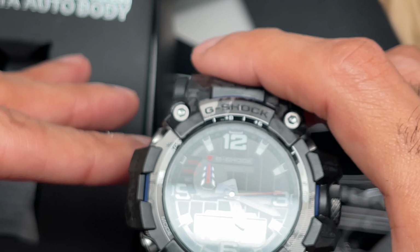Now, this is very standard, actually. I can't remember who asked me, like, do you expect them to do collaborations with the new GWG2000? And absolutely, hands down, I knew for a fact. Matter of fact, the Team Land Cruiser is usually one of the first of the G-Shock collaborations that they do with the model. So I was honestly expecting that.